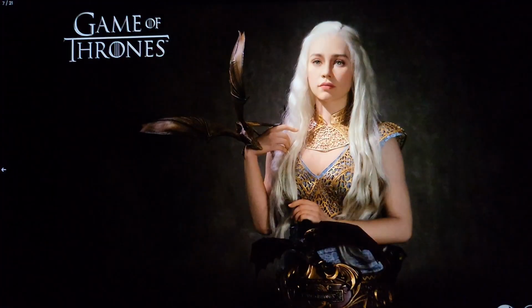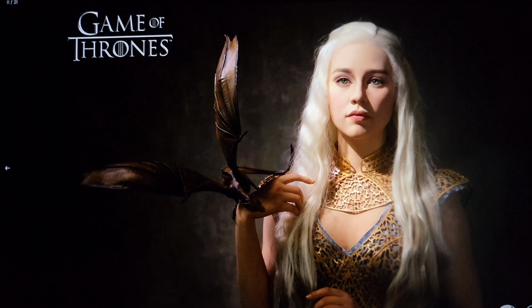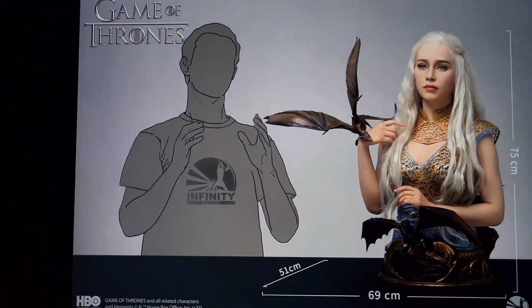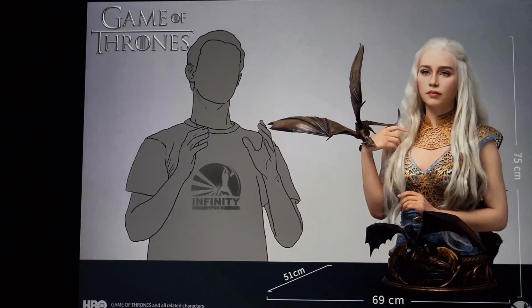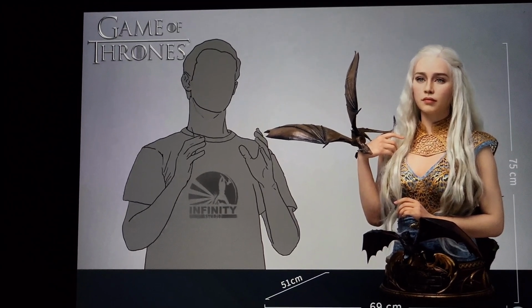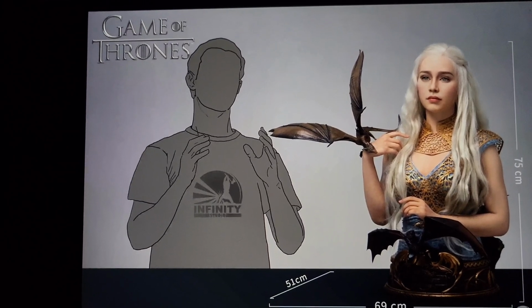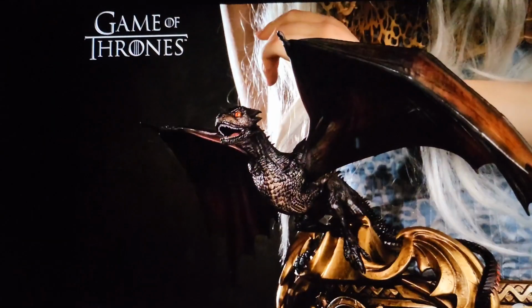In my opinion, this is the best bust Infinity Studios has ever made. Regardless if you think likeness is there or not, this is the best bust they've made. And I say that for a few reasons. One, it has the most silicone. Two, it has 3 baby dragons, and I freaking love them, and they look pretty big. 3, I think it has the best base. This is the best base they've ever done for a bust.